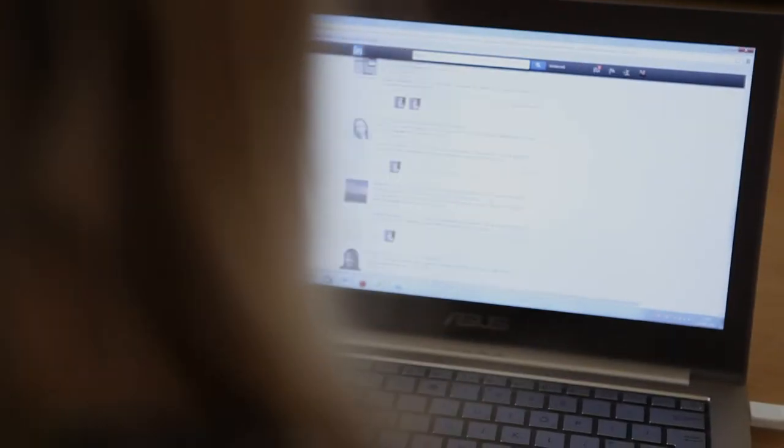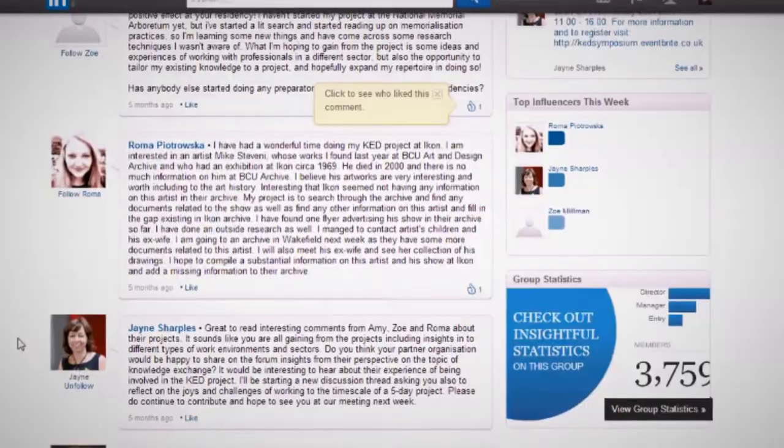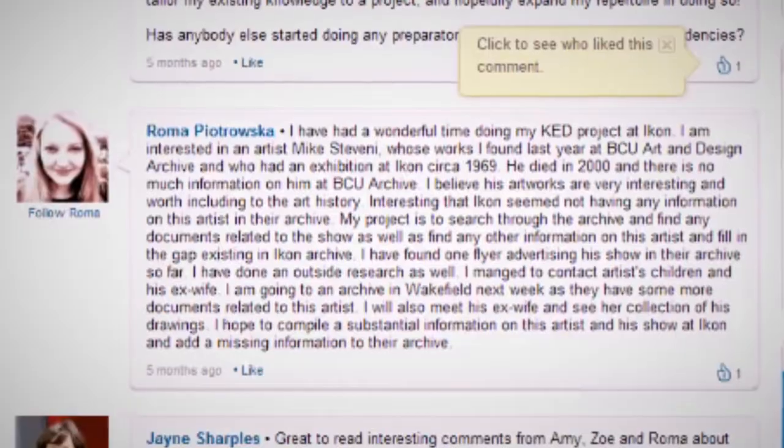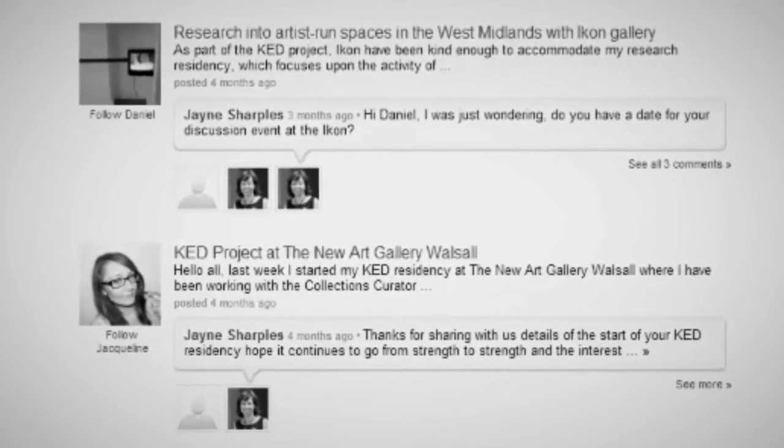KED is all about career development and the researchers developing skills. The online forum and the peer mentoring enables them to think about the skills they're developing, share experiences with others, and encourages them to reflect on what's happening during their projects, what they're learning. It's been a fantastic opportunity to find out how others are developing their partnerships, being able to network and find out what other people's experiences are and the best practice.